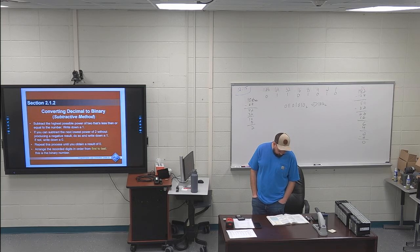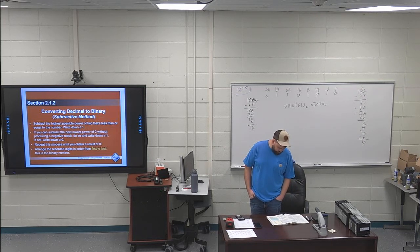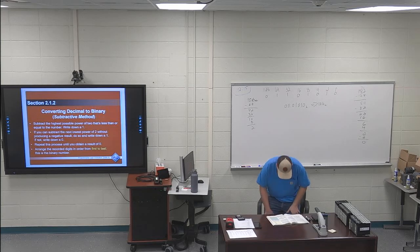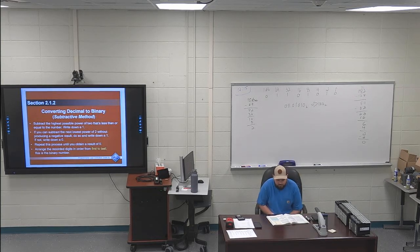Hexadecimal to binary conversions. I have everything in 221 highlighted. I'm going to read through it real quick, and then we'll walk through one just briefly. To convert binary numbers into hexadecimal, divide into groups of 4 bits, starting from the right side. If the number of bits isn't easily divisible by 4, add sufficient leading zeros to the left side of the binary number to make it so.